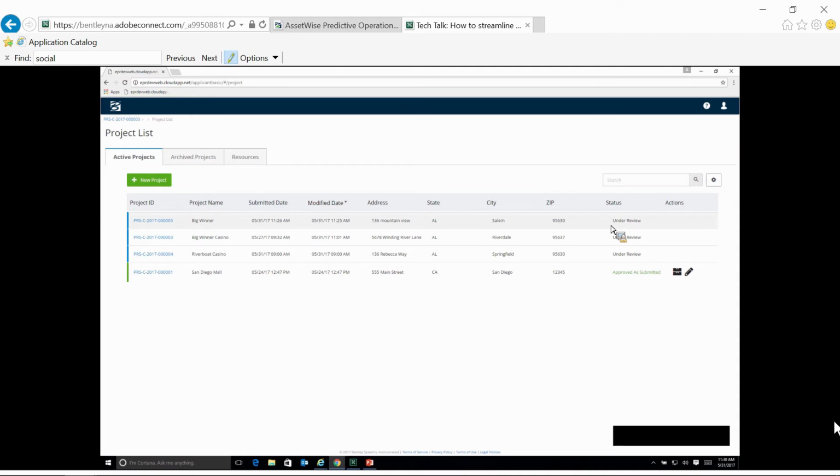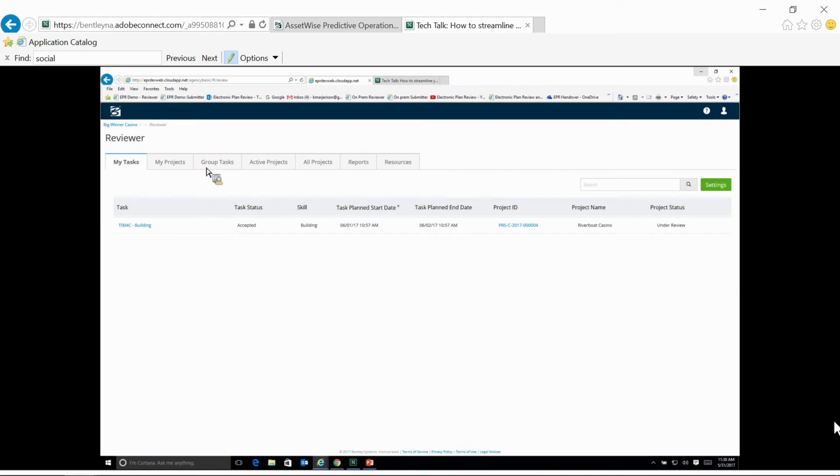So we'll come back to the applicant page in a little bit as we shift gears. Now we're going to go into the reviewer side, or the agency side, to see what tools are available, how those projects get routed and assigned and marked up and sent back. So at this point, I'm going to switch gears now, and now I'm going to go in. You'll notice I'm logged in as a reviewer. This is my landing page.